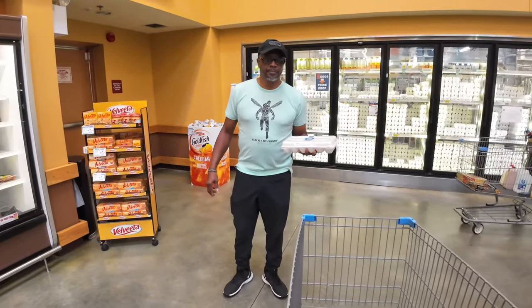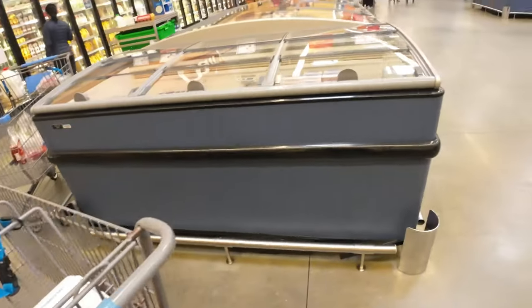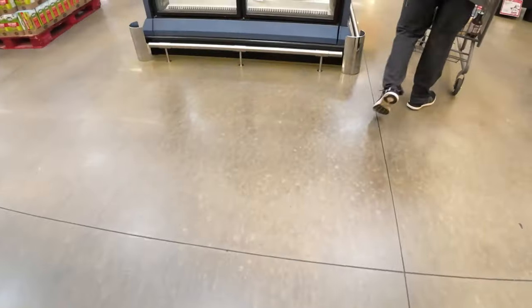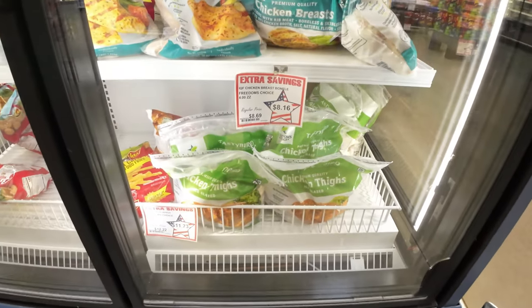Yes, large eggs will do. Go fry up some chicken today. All right, y'all, we're going to get a couple of these wings and some chicken thighs, in case we have to throw some meat on the grill.